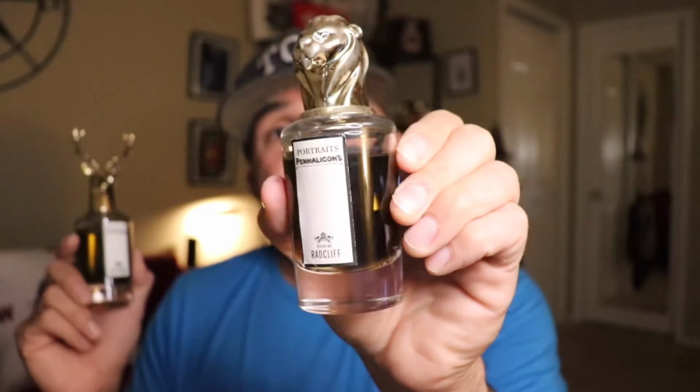I do think that Roaring Radcliffe, the other one that I have that we tried, is a better fragrance overall. Not really sure how this one became the darling of the house. And maybe it isn't, but that's just what I heard. And this is the one that I heard about mostly out of all of them. But again, this fragrance is okay.